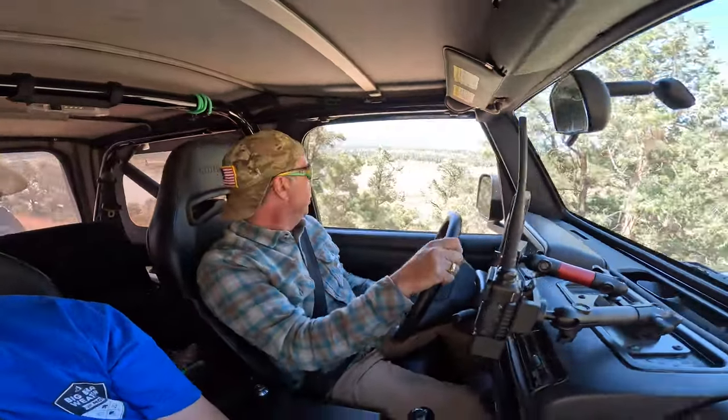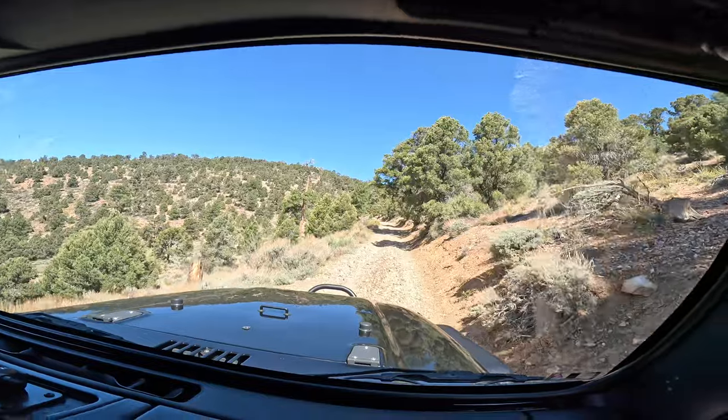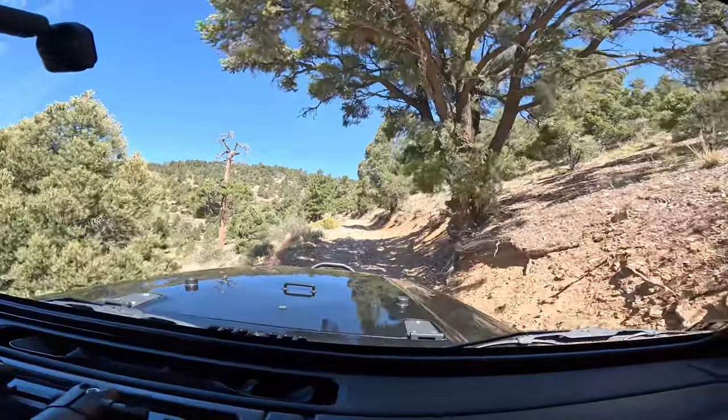But yeah, this is just a beautiful trail. We're gonna do a series of switchbacks here, and really ascend toward the summit pretty quickly.